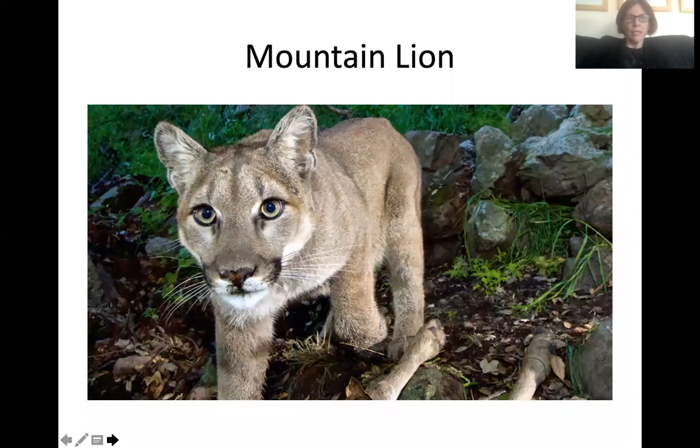So here's our mountain lion. A lot of them are collared. They're tracked. We raise a lot of money for mountain lions. As one fellow said, we can't get money for mule deer because they're not as sexy as a mountain lion. But it's a problem.